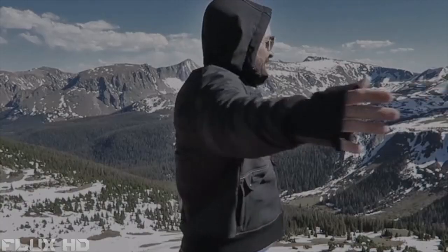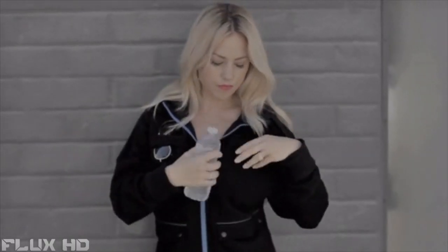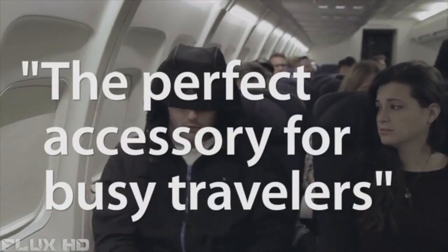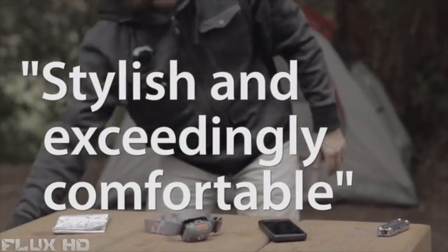Condé Nast Traveler says, the Adventure Hoodie is the only travel clothing you need. USA Today describes it as smart-looking casual wear. Lonely Planet declares it the perfect accessory for busy travelers. And Men's Gear calls it stylish and exceedingly comfortable.